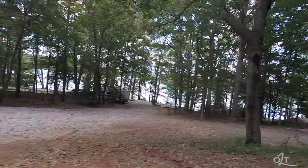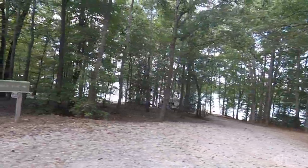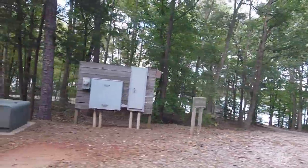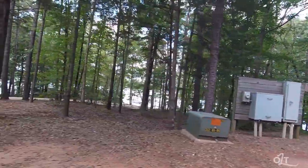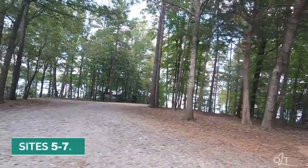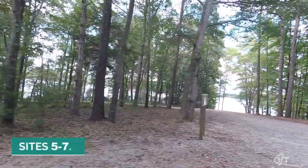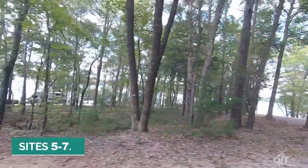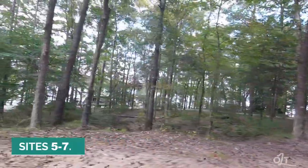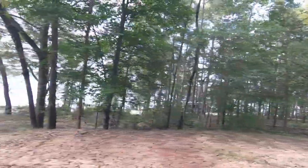Right next door, you're going to have 5, 6, and 7 coming up. 5 and 7 are pull through. Site 6 is a back end. So they share a loop, and then off of that loop, you actually have your sites. Coming up here, we have a beach and a small play area with some additional parking if you want to go to the beach.